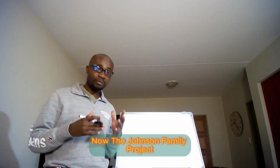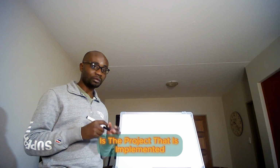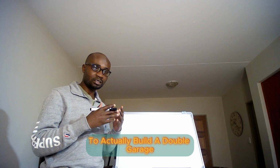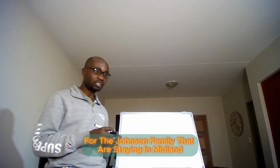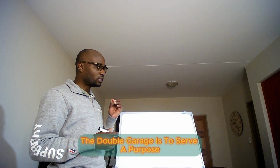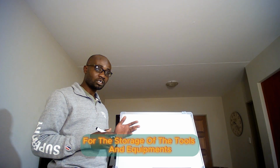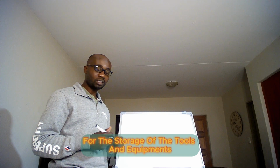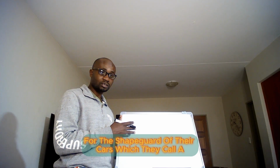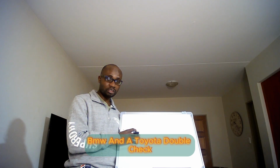Now, the Johnson Family Project is the project that is implemented to build a double garage for the Johnson family that are staying in Midrand in Johannesburg. The double garage is to serve a purpose for the storage of the tools and equipment, for the safeguard of their cars, which they've got a BMW and a Toyota double cab.